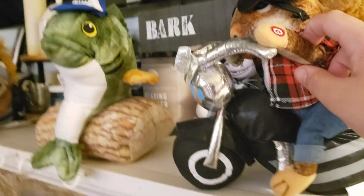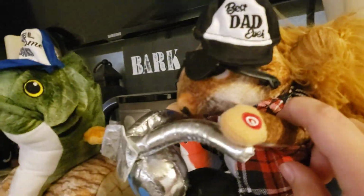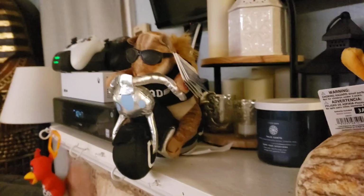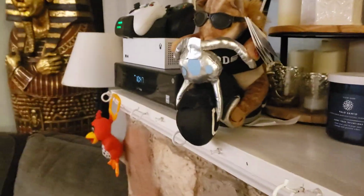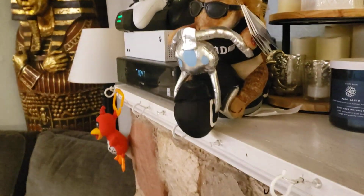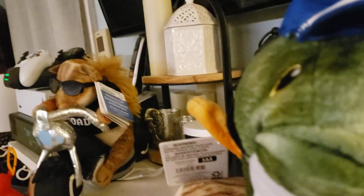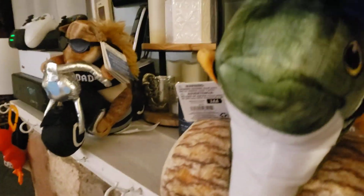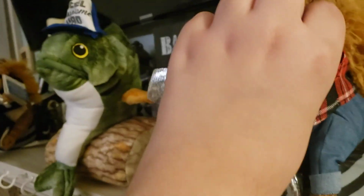Now we have the mantle. So we have the motorcycle squirrel, the 2021 model, says best dad ever. We have the fish on the log, and then we have that motorcycle squirrel that says dad on a shirt. This one says best dad ever. Real awesome dad. So we'll start with the motorcycle squirrel, the 2021 model.